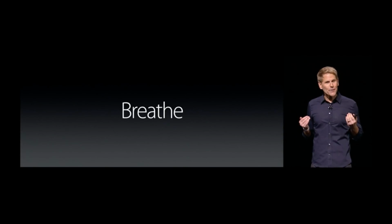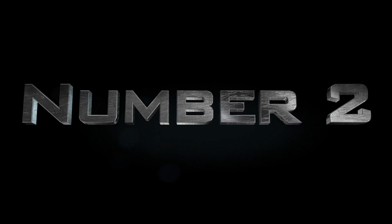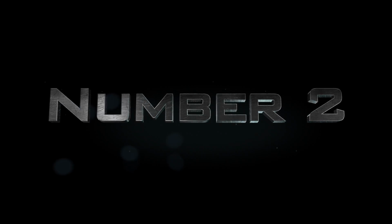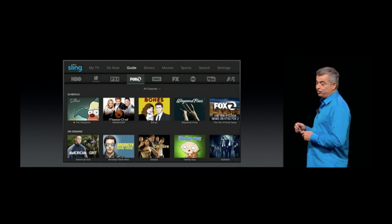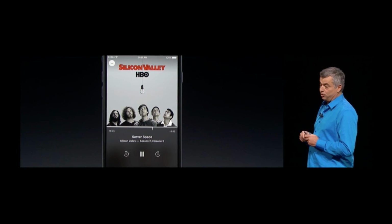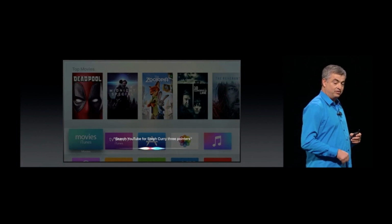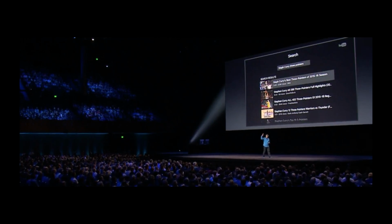Apple have also created a new app called Breathe. It provides you with simple deep breathing sessions. Number 2 is tvOS. Apple have added even more video channels and apps to their list and made a new remote app that allows you to control your TV when you've lost the remote down the back of the sofa. Siri has now been given more power in tvOS and can now search YouTube to find you entertaining content.